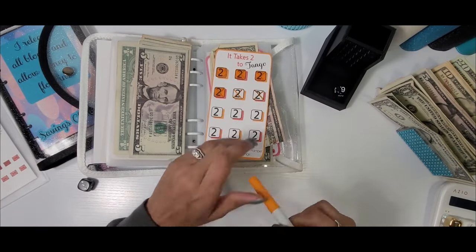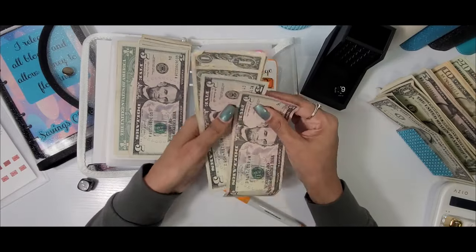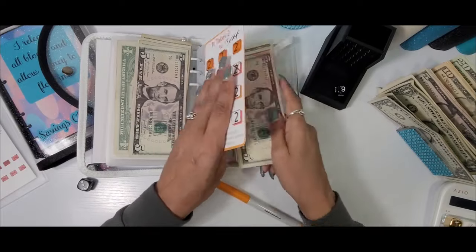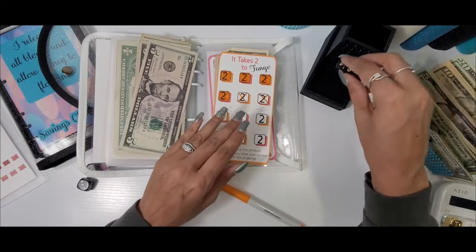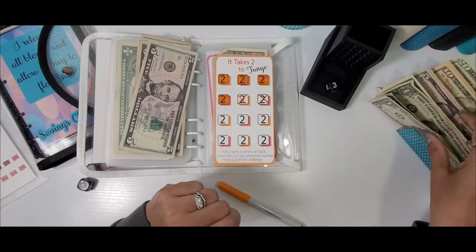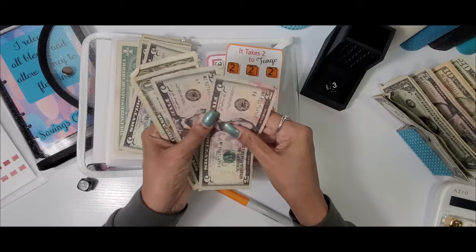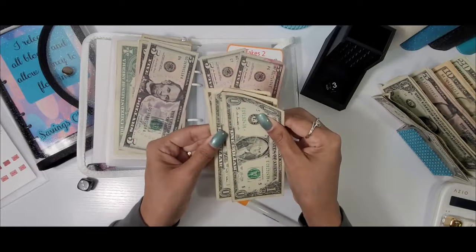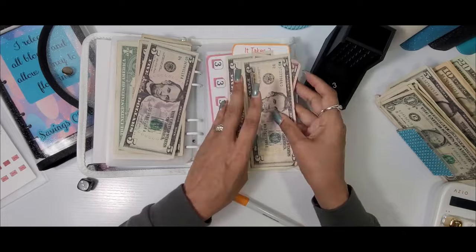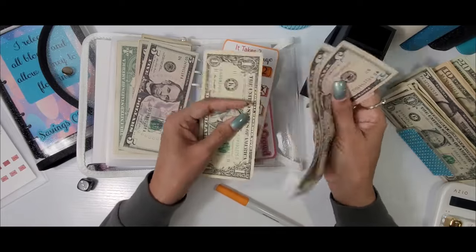Let's do it one more time, guys. How much is that? Let me see. We have 5, 10, 11, 12, 13. All right. Let's do one more row. We have a 3. We cannot mark off a 2, but we're going to pull $3 out. Let me see if I have 2 here. 1, 2, and I do. So we're going to put that 2 in there and take out 5. And so for today, in It Takes 2 to Tango, we have 5, 10, 15, 16.